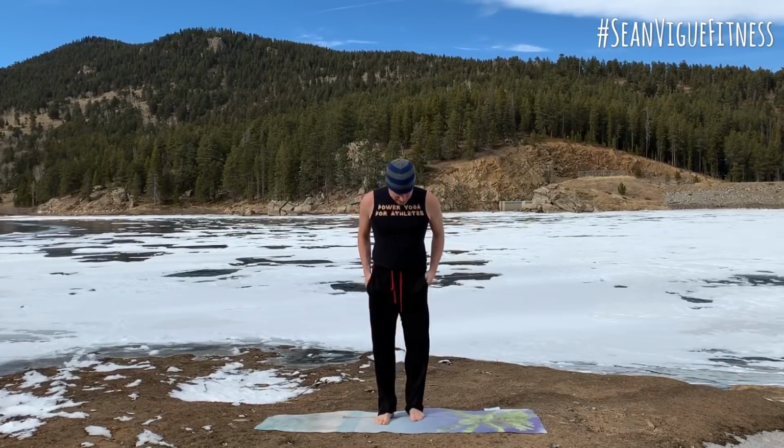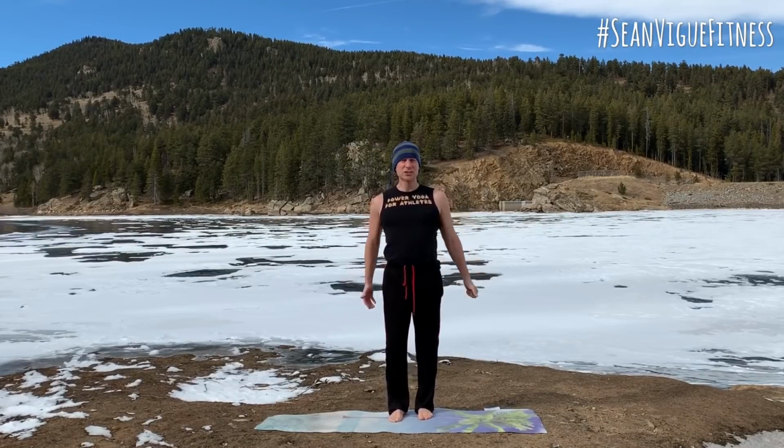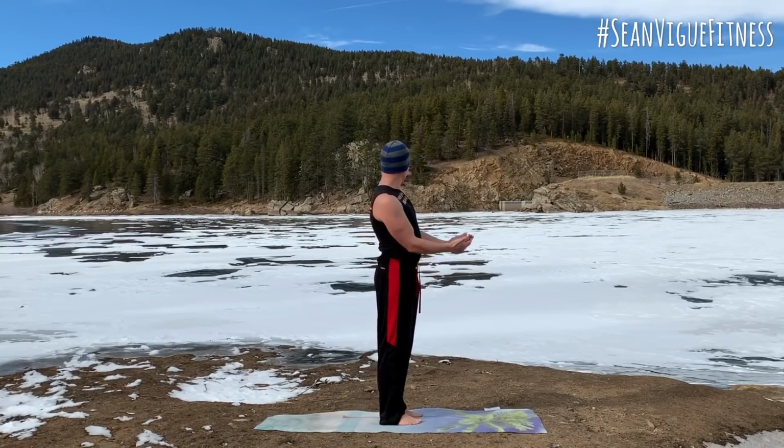Let's begin standing because that's the title of this flow. Feet hip width apart, shoulder rolls, little side view here. Inhale up, exhale back and down.